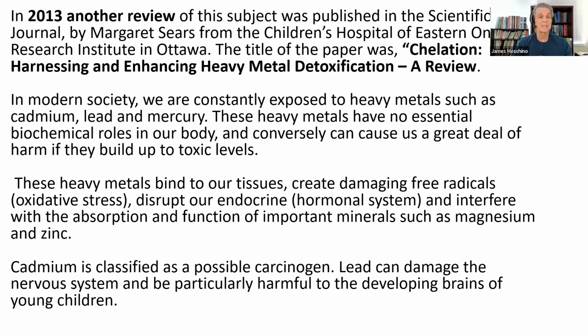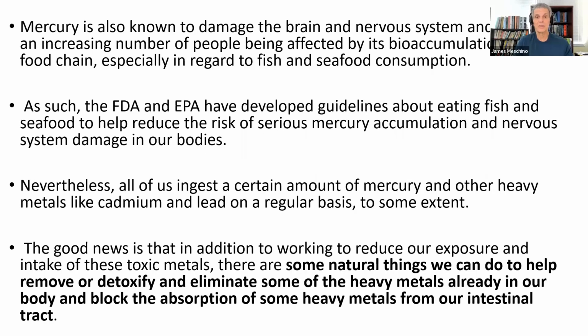Cadmium is classified as a possible carcinogen. Lead can damage the nervous system and be particularly harmful in the developing brains of young children. Mercury is also known to damage the brain and the nervous system, and there's an increasing number of people being affected by its bioaccumulation in the food chain, especially in regards to fish and seafood consumption.